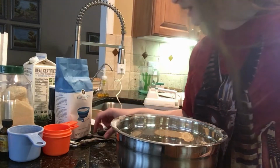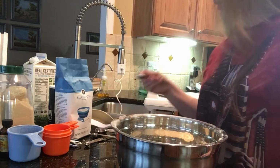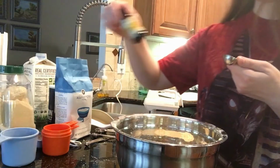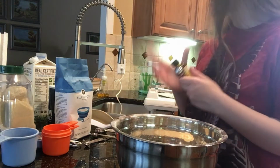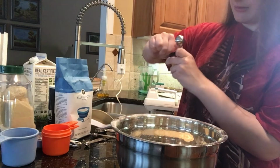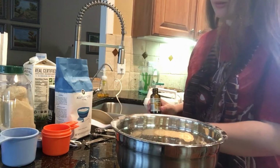So now I need to add 1 teaspoon of vanilla extract. I think this is it. The label's all weird. So 1 teaspoon of this vanilla stuff. And then I gotta add in the milk as I'm mixing it again, so that's probably gonna go everywhere again. We're gonna try adding the vanilla now? Can I get the bottle open? There we go.